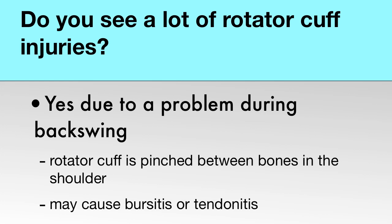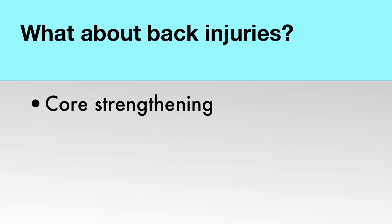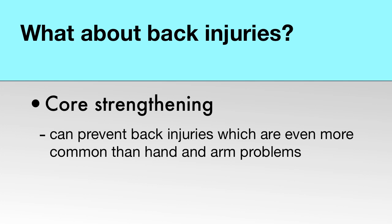Dr. Henley, what about back injuries? I also hear a lot of golfers complain about their back. As we turn and try to hit the golf ball, the spine angle isn't always perfect, I don't suppose. Right. Core strengthening of the muscles of the spine, pelvis and hips is a pretty important part of training. In fact, complaints of back pain are actually more common than the most common things I treat, which are hand and arm issues.